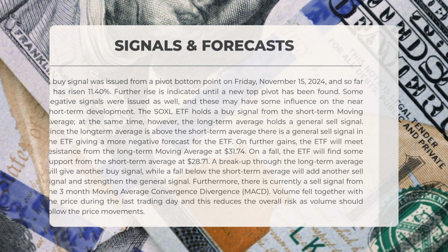Additionally, there is currently a sell signal from the 3-month moving average convergence divergence, or MACD. Volume decreased along with the price during the last trading day, which reduces overall risk, as volume typically follows price movements.